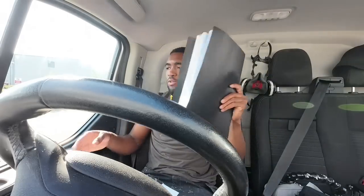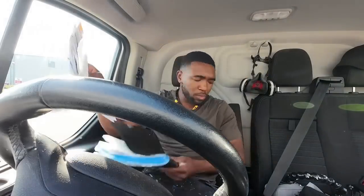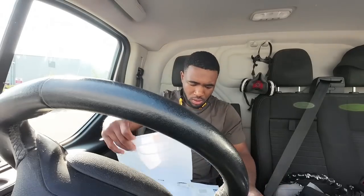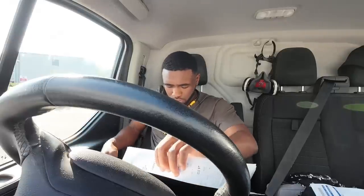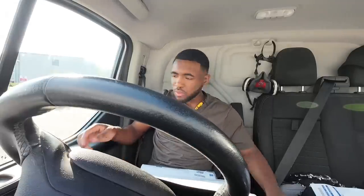Damn, it's hot today. I keep my receipts in a big poly pocket book because it makes my accounting 10 times easier.